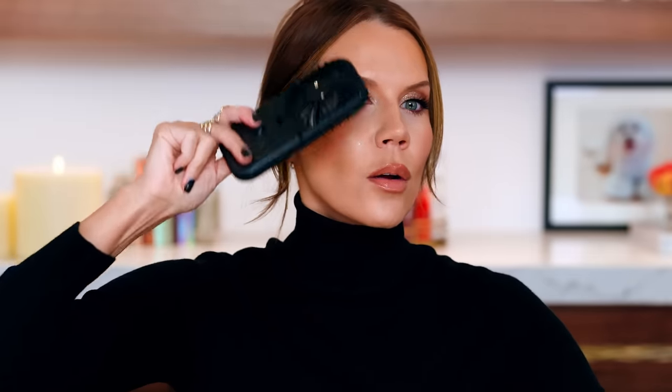A newer item that I am so hooked on, and I'm always saying, buy your mascara at the drugstore. Just buy your mascara at the drugstore. How cool is this thing? Buy your mascara at the drugstore. I found a high-end mascara that is worth the splurge. This will have you looking like you are wearing false lashes without wearing false lashes in two coats.